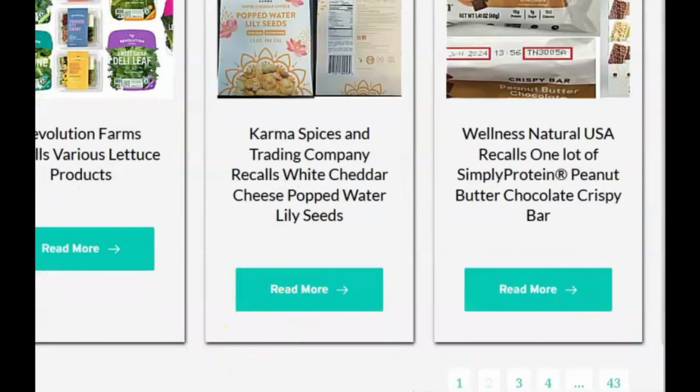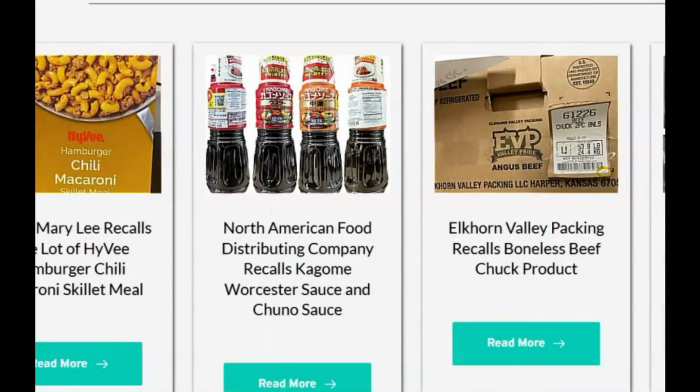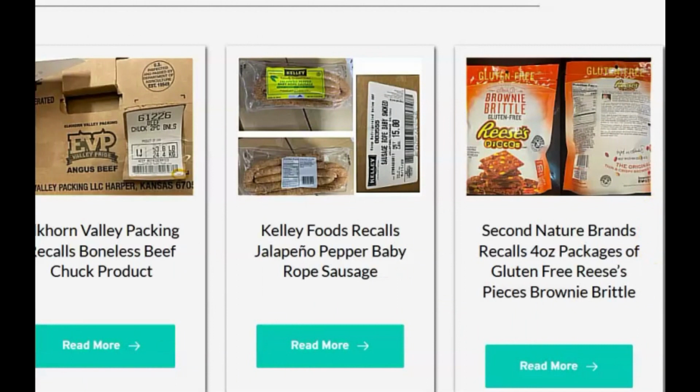I'm just going over these things real quick. Another Hy-Vee product, Glister Mary Lee, recalls 1 lot of Hy-Vee hamburger chili macaroni skillet meals. Yeah, you could have that in your freezer too. Worcestershire sauce, boneless beef chuck roast. There's that other one I told you about.